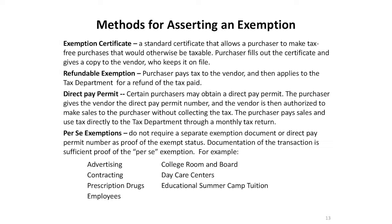And so there's quite a big list of per se exemptions nowadays in our code or in our regulations, depending on where you look. I'll give it back to you.